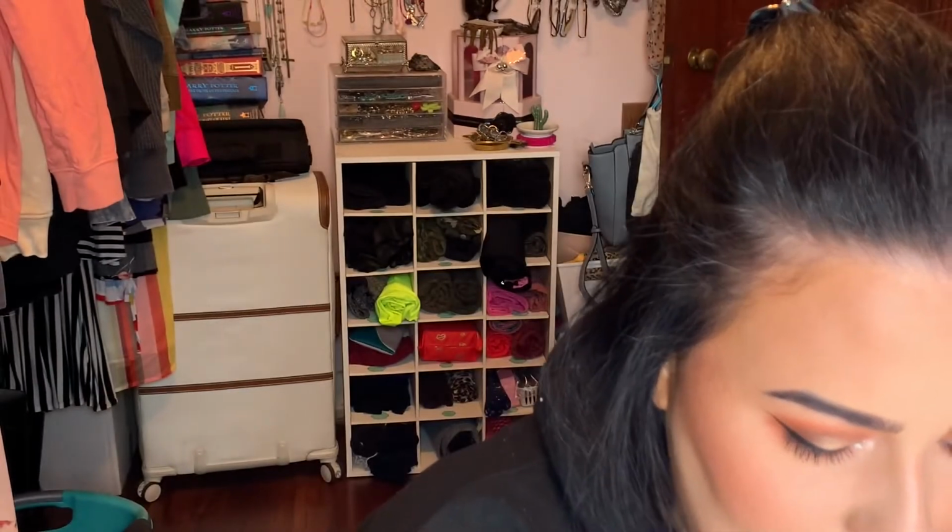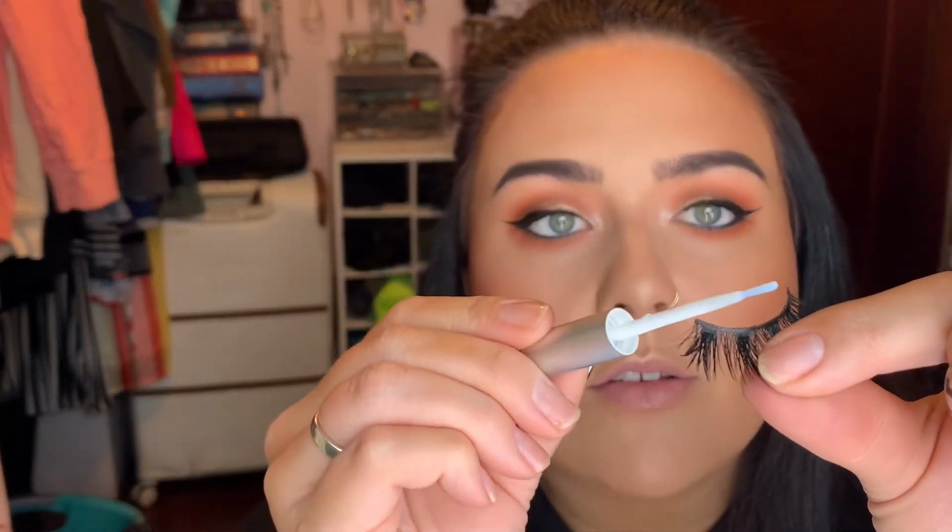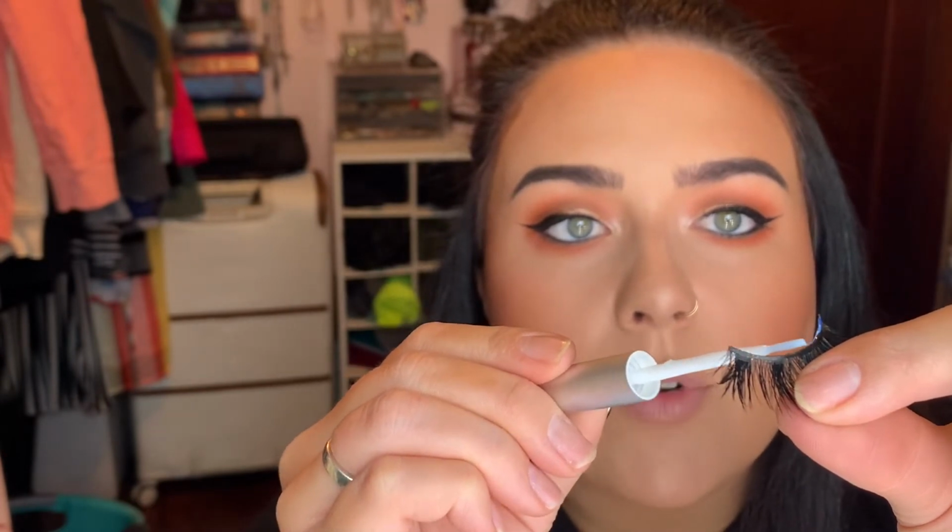It goes on white, and then when it's ready to put on, when it's tacky, it's almost like an iridescent clear blue color. And that's how you know it's time to put on your lashes. So I'm going to do one lash at a time. I'm just going to grip it between my index and my thumb. This is a brush-on lash glue, so I don't know if you'll be able to see. I'm just going to brush a thin layer of glue on. It's hard for me to see up that high.